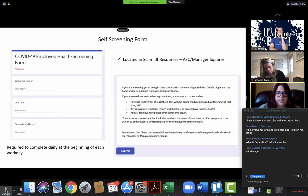So every morning, or at the start of each workday, you are going to be required to fill out the self-screening form. It's located in Schmidt Resources. I'll show you how to get there once we're done with the PowerPoint. But it is just an electronic form. You answer a few questions. The main thing is that if any of these answers on the questionnaire change, you need to let your supervisor know. And you need to take the appropriate steps.